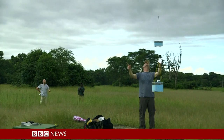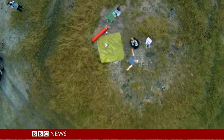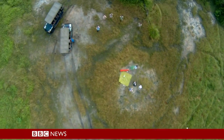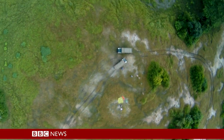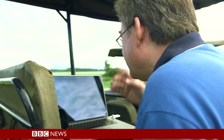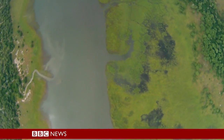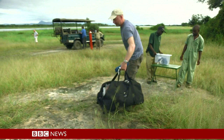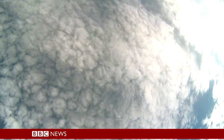3, 2, 1, go! Success! Data on position, speed and altitude are being fed back from the balloon directly to our radio receiver, but also via satellite, as long as we have Wi-Fi or mobile signal. I'm desperate to get internet access so I can see whether we're getting messages, because we really are in the middle of nowhere. This balloon also has a little something special on it.